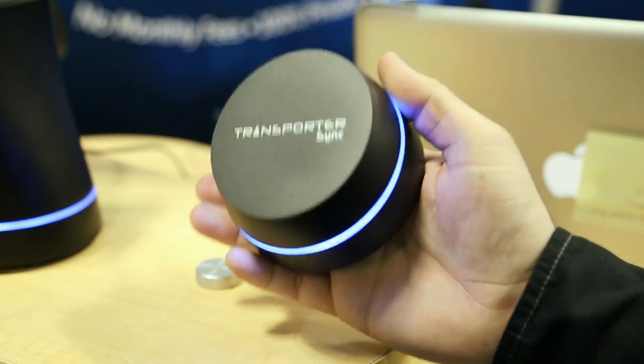Now, tell us where we can find these two and exactly how much they retail for. Yeah, sure. We work with some of the largest online partners, so Amazon, B&H Photo, Newegg, just a few of the partners. If you go to our website, check the pricing page, they're all listed. The Transporter Sync retails for $99. You supply the drive. This one comes in 3 flavors. There's a 500 gig for $199, a 1 terabyte for $249, and a 2 terabyte for $349.